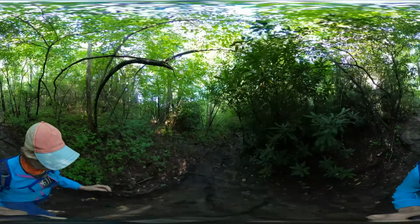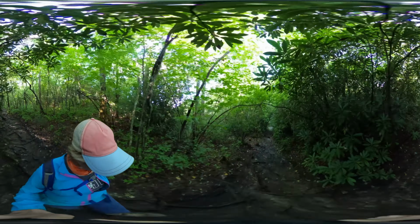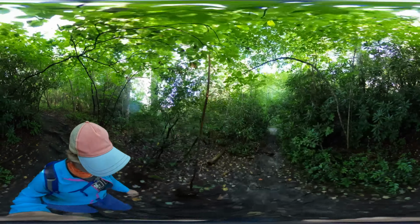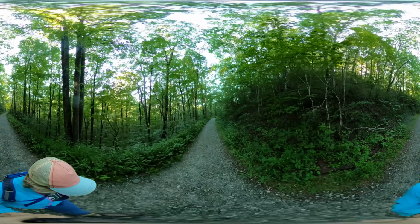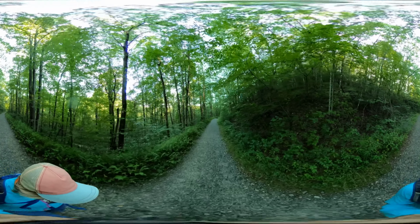The Schoolhouse Falls and Little Green Mountain Loop is located in Panthertown Valley. This is part of the Nantahala National Forest, which is located between Lake Toxaway and Cashiers in Jackson County, North Carolina. It's about 55 miles from Asheville.